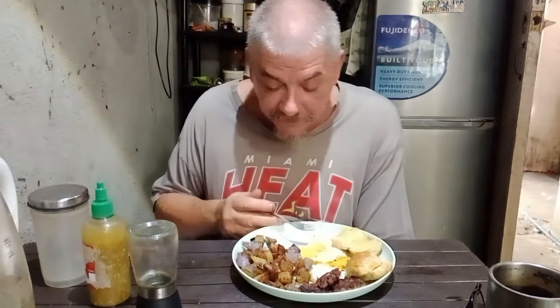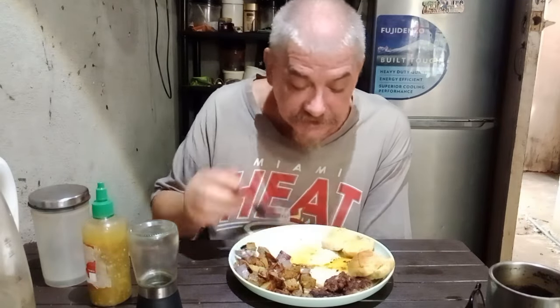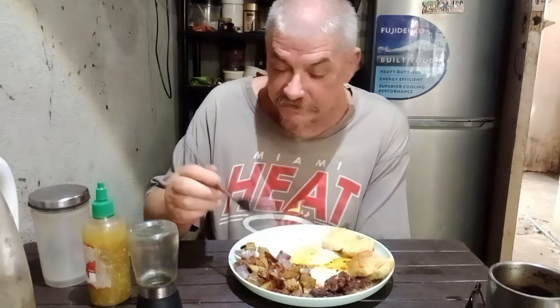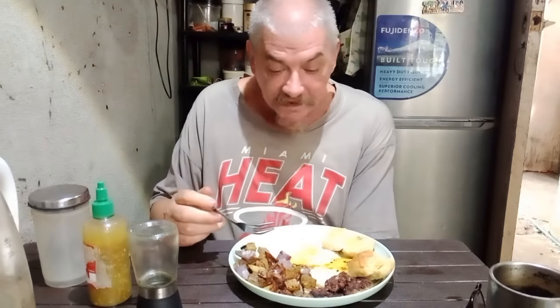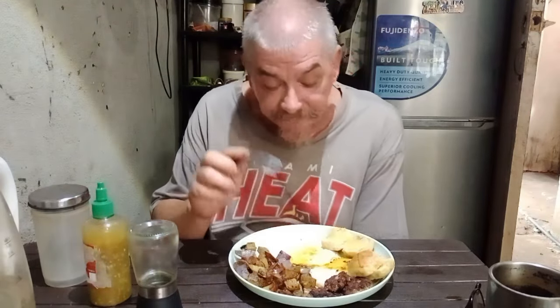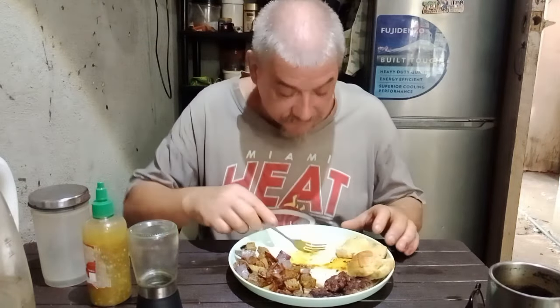This is just a typical American breakfast. Now you could have sausage, or you could have bacon. You could have this type of potato, or you could have a hash brown potato. You could have pancakes, waffles, French toast.